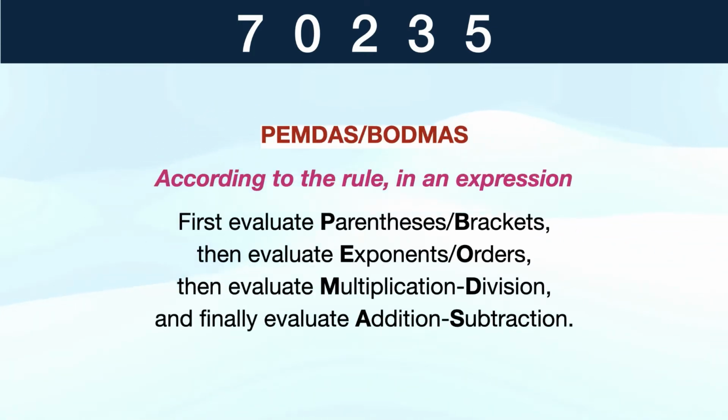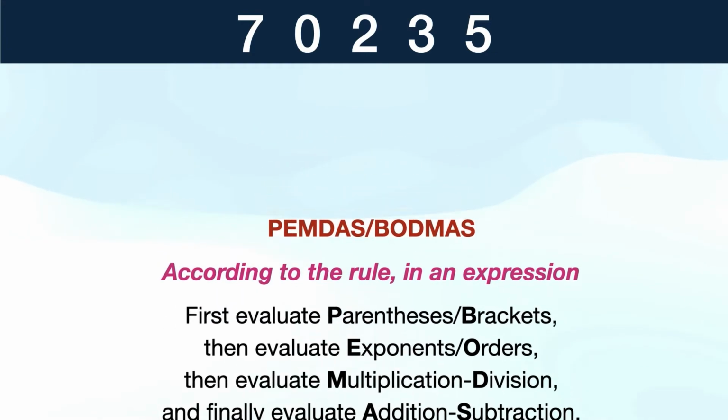First and foremost, there should not be any confusion in using the technique to solve this problem. This problem can be solved using the order of operations, which is popularly called by the acronyms PEMDAS or BODMAS. According to the rule, in an expression, first evaluate parentheses, then exponents, then multiplication and division, and finally addition and subtraction. Another important point is, as we know, the result is 36.